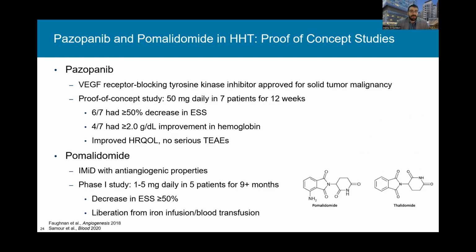I want to talk about a couple other drugs. So Posopanib is another medication, a vascular endothelial growth factor receptor blocking tyrosine kinase inhibitor. Okay, so this blocks the receptor for this hormone rather than the hormone itself. So it's a similar concept to bevacizumab, but different modality of how the drug works. And this is a pill. And in a proof of concept study led by Dr. Fawnin, actually, this drug showed very, very promising early activity in patients who had bleeding in HHT.